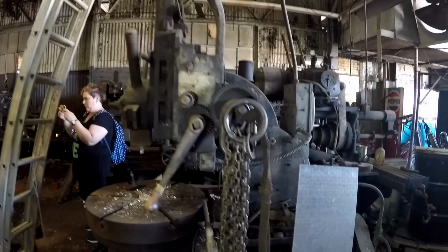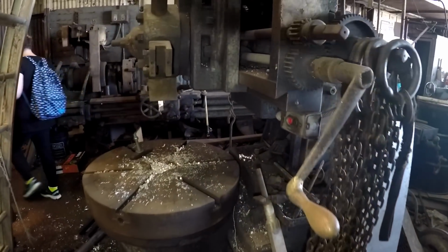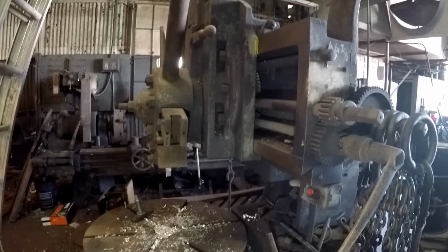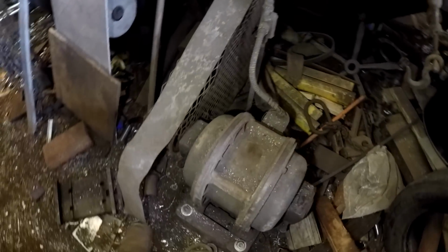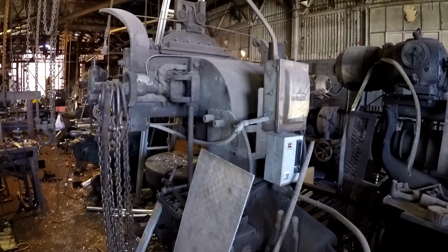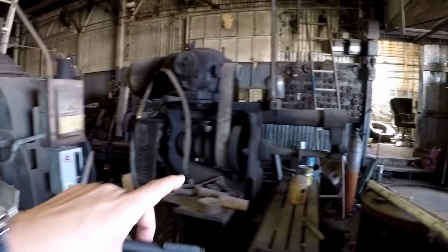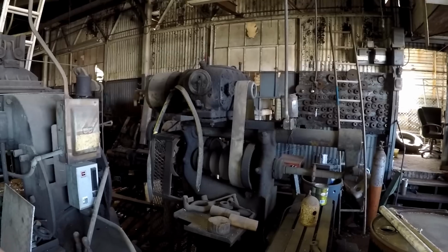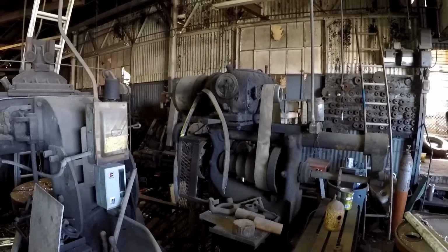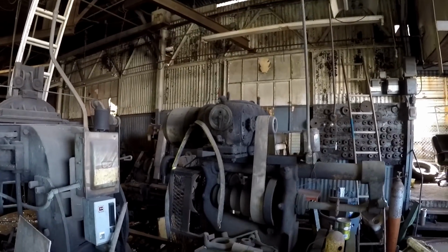This is a really cool small size vertical turret lathe right here, one of the machinery types that you can't find anymore. There's the motor that runs up and drives it. Right here, this is an old Brown and Sharp milling machine with another one of the PIVs, and I see Link-Belt on there, so that's who that gearbox is made by.